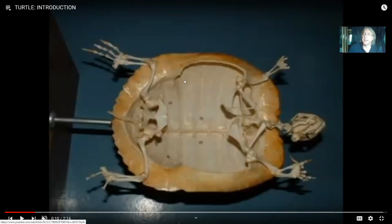So notice that the rib cage composes part of the shell. Dermal bones of the skin, so in the middle of the skin bone formed, which fuses with these ribs. And then there are hard scales known as scutes, which form over that. Also, turtles are kind of unique in that, notice my shoulder girdle is outside my rib cage. They actually have their shoulder girdle and pelvic girdle inside their rib cage, which makes them unique.